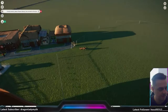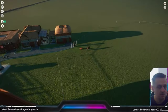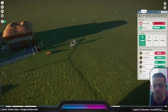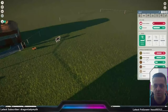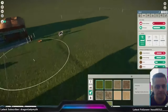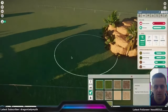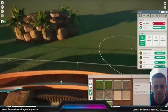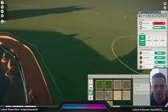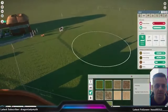Right, so we've got some animals coming in now, which is nice. So, right, we need more short grass, less long grass. So we're going to do each species as they come. More than enough space. Everything's green at the moment, so we're going to leave it as it is.